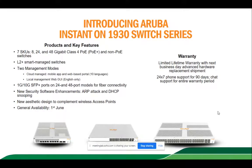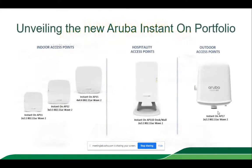Warranty I have already covered in my previous slide. We have a limited warranty, and 24/7 support for 90 days is included in the warranty itself. That means that even if you are not buying any support services, you still have 90 days of 24/7 telephonic support. Anytime at the end of night, or any weekday or weekend, if you want to call Aruba for support, they are there to help you. So this is the beauty of the warranty.